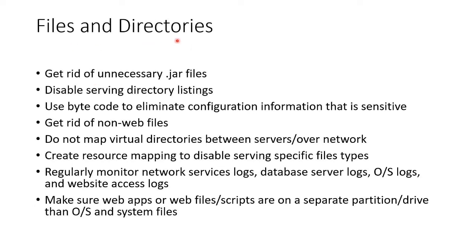For files and directories, get rid of any of those unnecessary Java archive files, those jar files. Disable service directory listings. Use bytecode to eliminate configuration information that is sensitive. Get rid of non-web files. Do not map virtual directories between servers or over the network. Now, of course, this works against your performance because very often a website will point to directories for media on another server. So this is security at direct odds with performance.